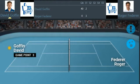All right, fair enough. Goffin looking to spoil the party of Djokovic and Federer. He served well. Dropped just a single point in two efforts so far.